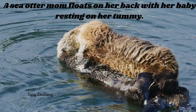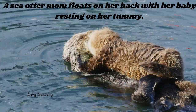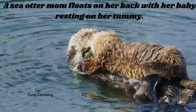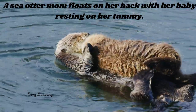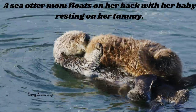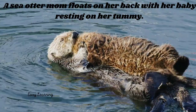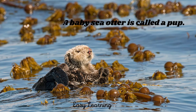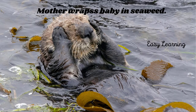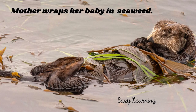A sea otter mother floats on her back with her baby resting safely on her tummy. She keeps it on her chest to nurse it. A baby sea otter is called a pup. When the mother dives for food, her baby naps wrapped in seaweed so it won't float away.